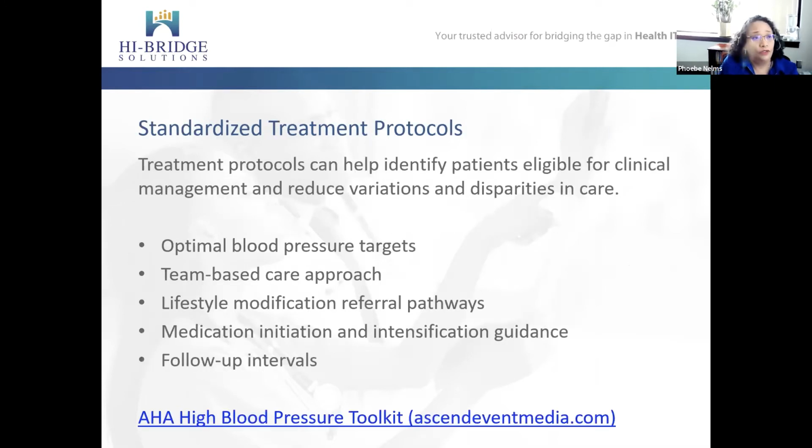So another tool that practices can use are standardized treatment protocols. And treatment protocols can really help identify patients who are eligible for clinical management and reduce variations and disparities in care. There are also, of course, clinical decision support rules that are embedded in the electronic health record. They can be a great support to standardizing care. They can also be customized to assist the practice in capturing data that's related to their selected protocols.